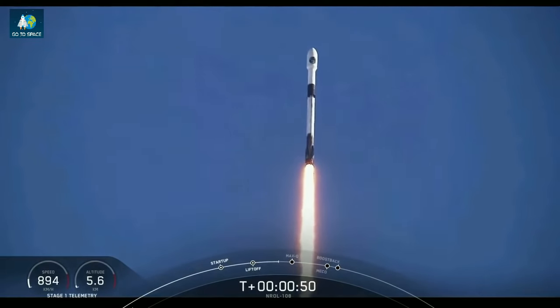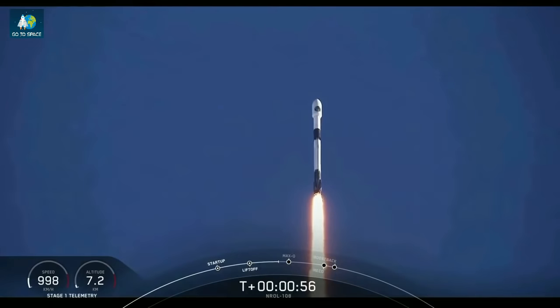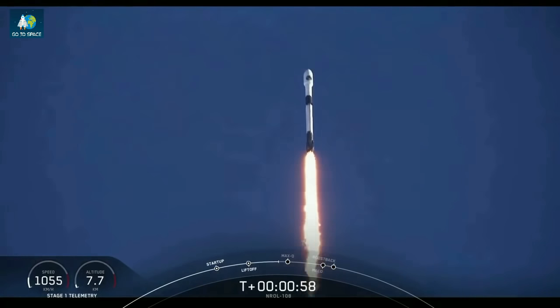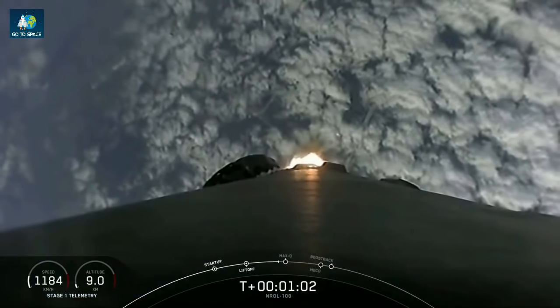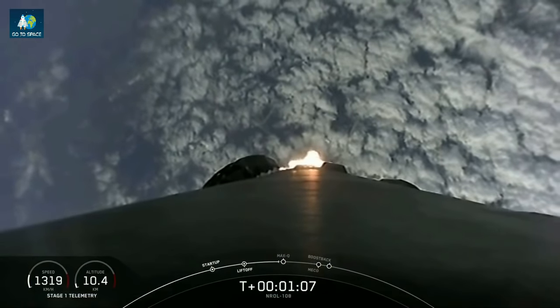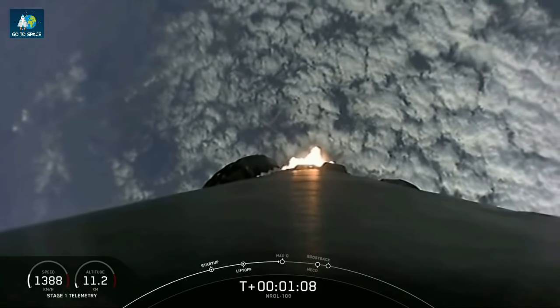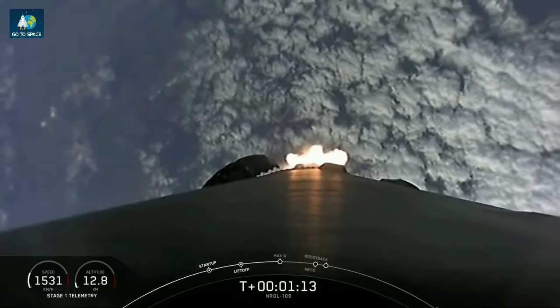Falcon 9 is currently throttling down to prepare for max Q at T plus 1 minute and 12 seconds. Max Q is where the vehicle will experience the highest amount of aerodynamic pressure. Falcon is supersonic. Maximum aerodynamic pressure. And we've passed max Q.